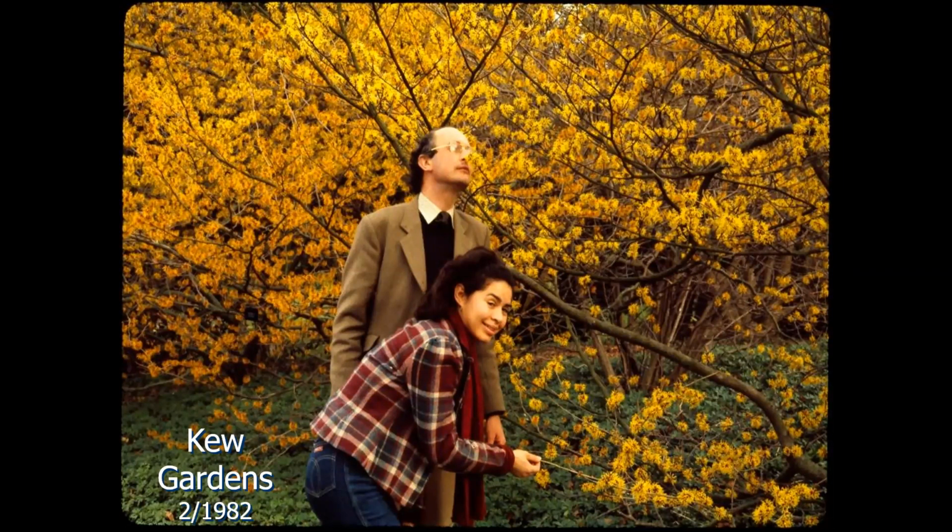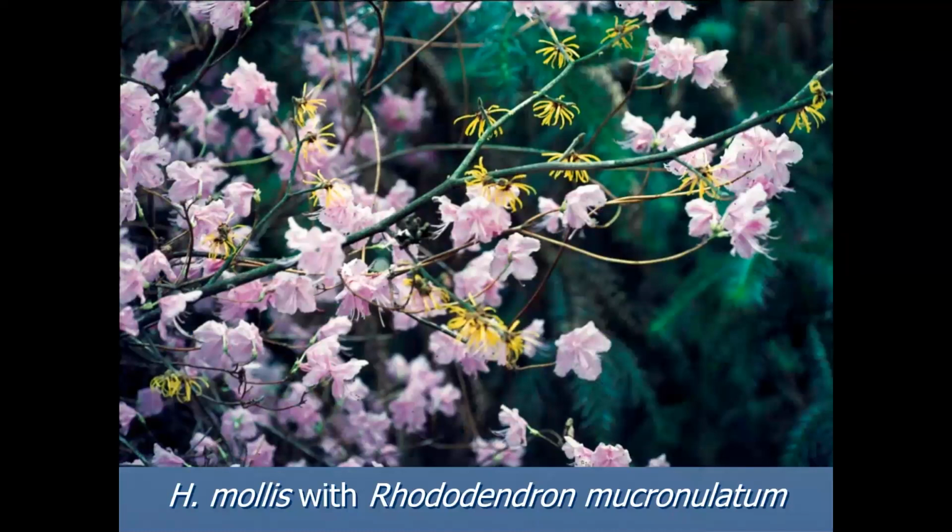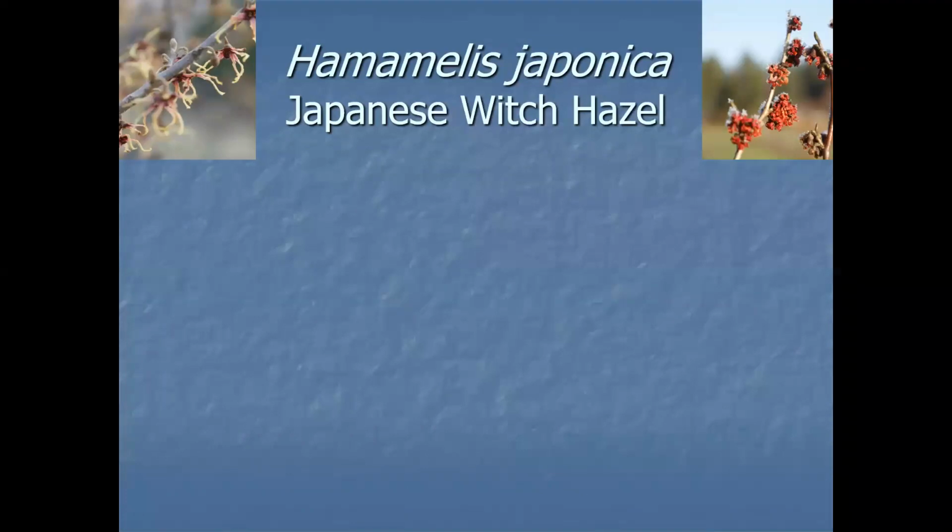Hamamelis mollis and Rhododendron carnulatum, again, two very early blooming species in side-by-side posture here. I think this was taken in England, but again, just a good juxtapositioning of two very early choice plants. Hamamelis japonica, the Japanese witch hazel, the other Asian species. And in this particular case, you can see some colorations up in the corners. We have some reddish tints. We have actually more of an orange red on the right-hand side.